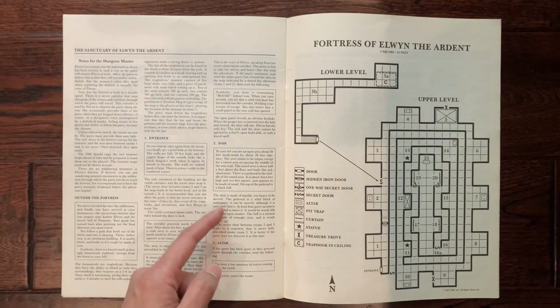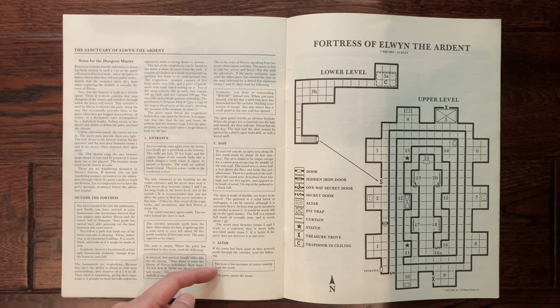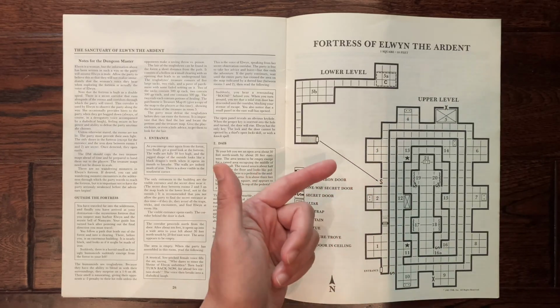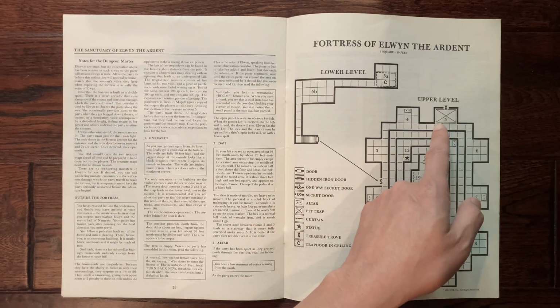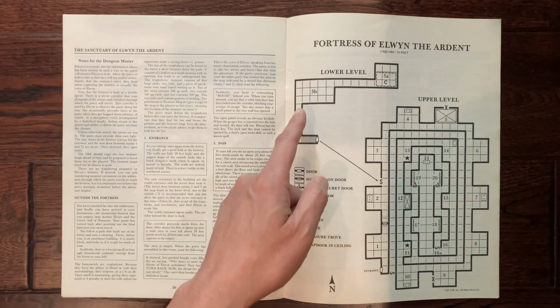In room 2, there is an altar where they can move it and find some loot underneath. There's another altar at number 3. And in between is a secret door. This is not readily available to find or suspect. This is actually supposed to be the exit, as over here, room 5, there is a trap door that will open up and they will be locked inside this mini dungeon.